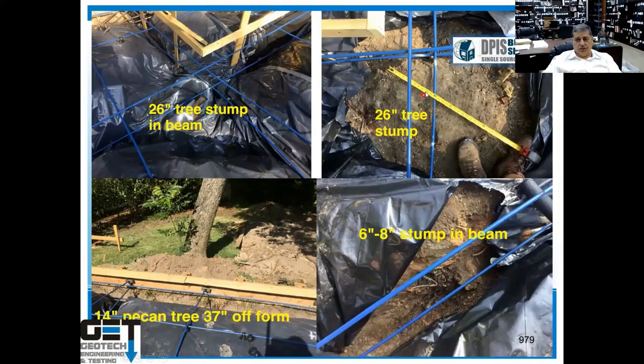You've got a 26 inch stump in the pad, and 6 to 8 inch stumps out in the pad. A pecan tree right next to the pad, a 26 inch tree stump in the beam. All the stumps need to come out. You cannot leave any stumps in there.